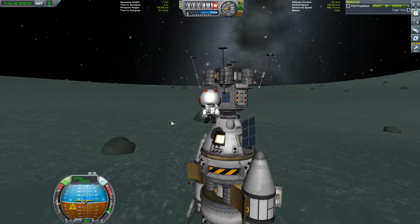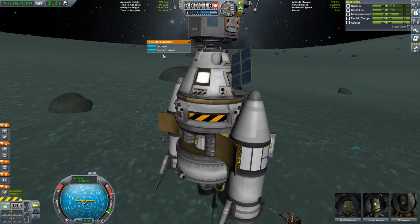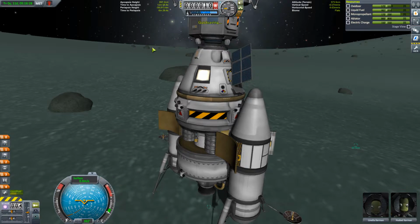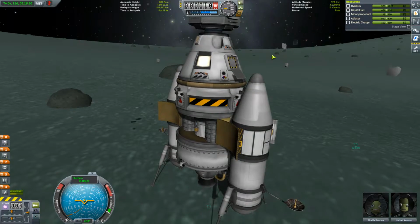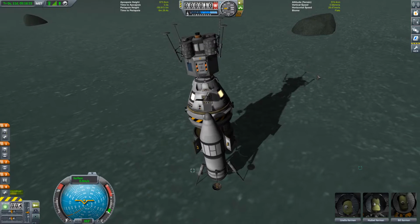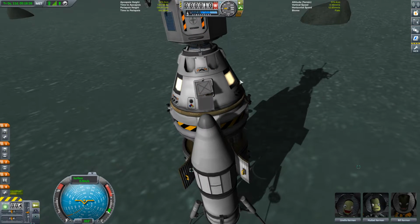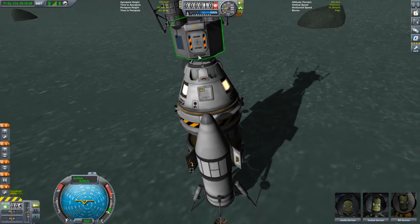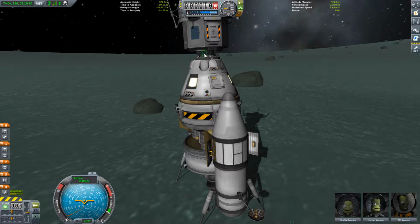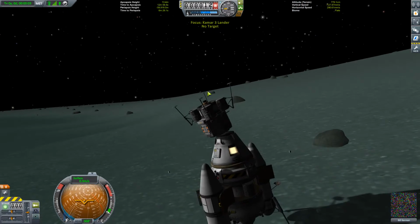He's going to have to climb into this capsule upside down. Next thing we're going to do is we're going to decouple that thing. Oh, well, we're going to quick save. Oops. Glad I quick saved. Let's get those solar panels in. Okay. Then we'll decouple. We'll switch to this thing. Nope. Okay.